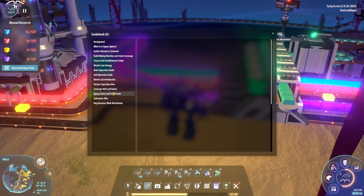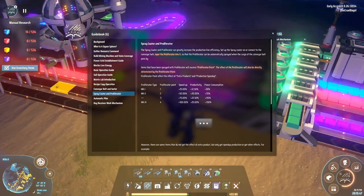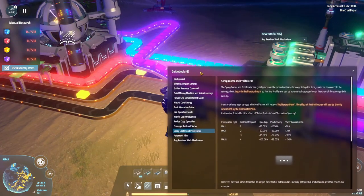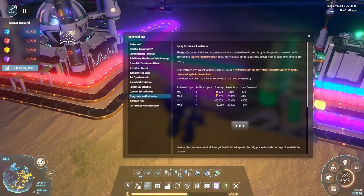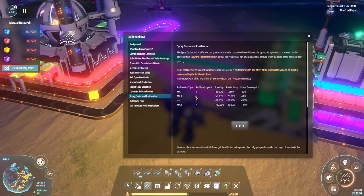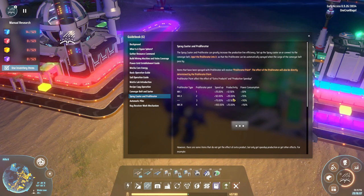And this means that you get certain boosts to it. If only some of the stuff that goes into a system is painted, then it's just a waste of the paint. You don't get any bonuses from it, I believe. But if you've got everything painted with Mark II paint, then you get 2 proliferator points. It means the machine runs 50% faster, you get a 20% boost to productivity, and a 70% increase in power consumption. So this is essentially a combination of speed modules and productivity modules.